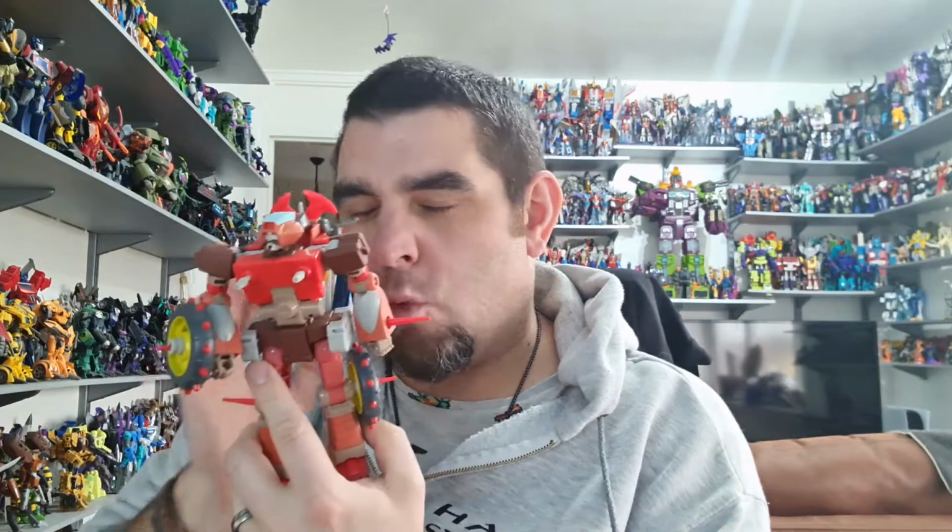Number Two. Second place goes to, like I said, it's not in particular order anyway, but there is slight order to it. Goes to this absolutely fantastic representation of Ratchet. I love this figure. I unbelievably do. I transform this one more often than not, just for the sake of transforming it back and forth again.